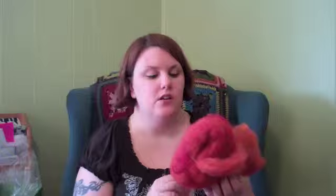This just screams fall to me. And it's 100% alpaca, so it is super soft. You just want to pet it. I know Dawn of Peace Eagle Valley. I've seen her at several other shows. She's a dealer for Spinolution spinning wheels. And she is actually the person who I bought my first drop spindle from. So, she kind of got me into spinning originally.